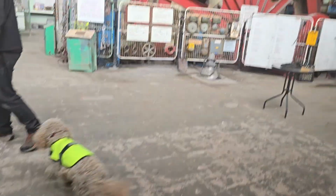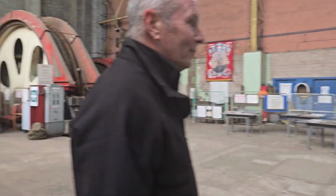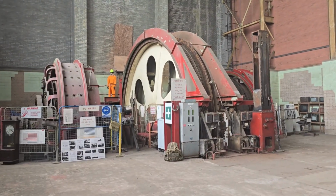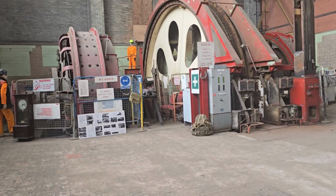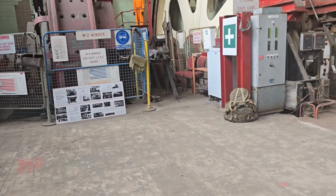Wow. Here we go again. Yeah, winding room. I think I saw one of them at Plesley. Or was that? Yeah, I did. We've got the winders in there. So Plesley was steam powered. This is electric powered. There's a guy there on the bench, or lying down or something. It's not real. Oh, that's a shame.